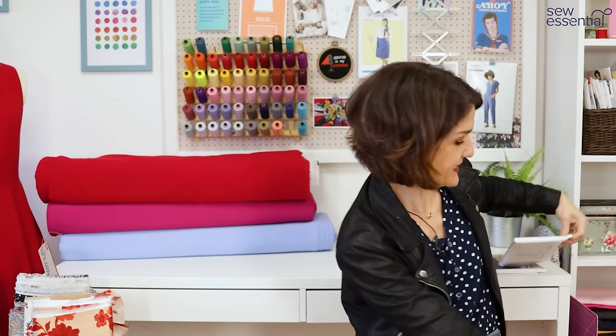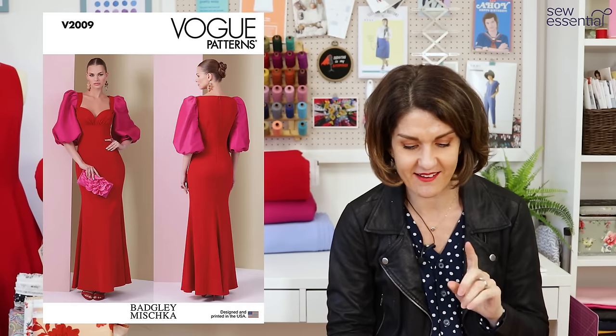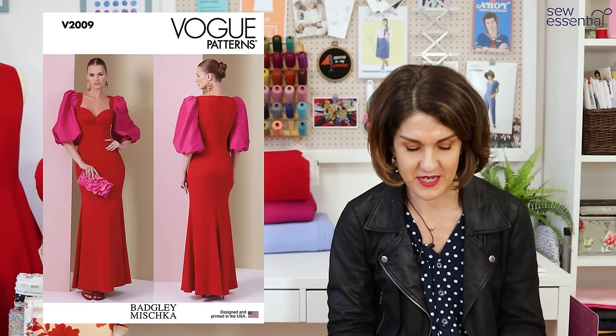And then the next pattern I want to share is Vogue 2009. This is another knockout dress pattern.